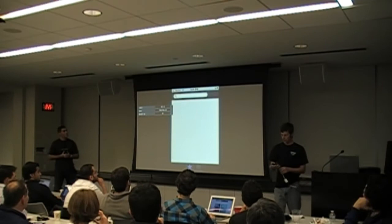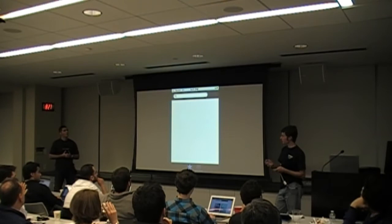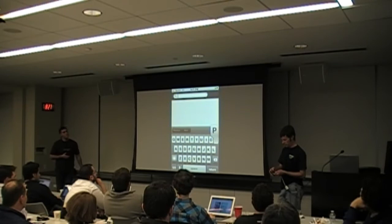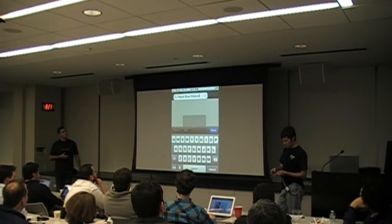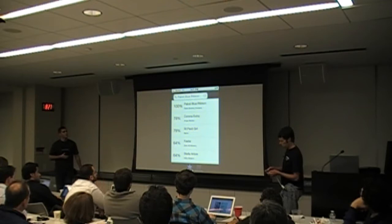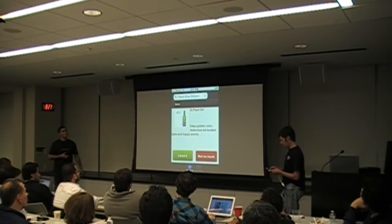All right, so we put all the power of our beer genome analysis in the palm of your hand in a mobile app. So let's say I'm looking for a beer that's like my favorite absolute beer. So I'm going to type in Pabst. There it is, Pabst. So I come back with beers that are genetically similar to Pabst Blue Ribbon. Front Extra, St. Pauli. I could go for St. Pauli. Yeah, that's a good beer. So you get a little info on it and make a decision from there.